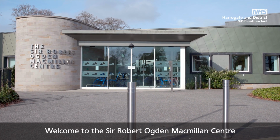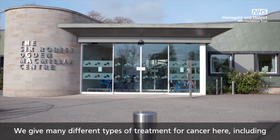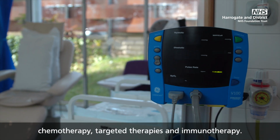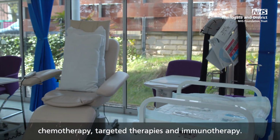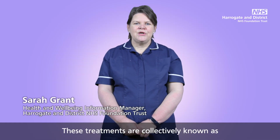Welcome to the Sir Robert Ogden Macmillan Centre at Harrogate Hospital. We give many different types of treatment for cancer here, including chemotherapy, targeted therapies and immunotherapy. These treatments are collectively known as systemic anti-cancer treatments, abbreviated to SACT.